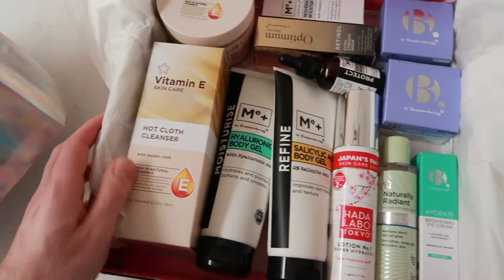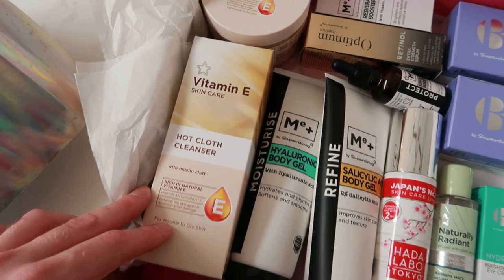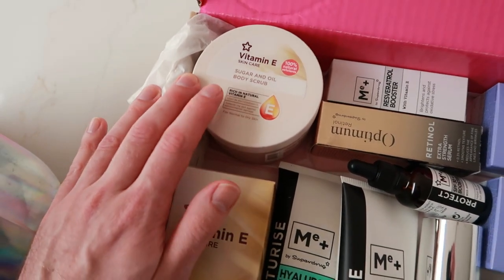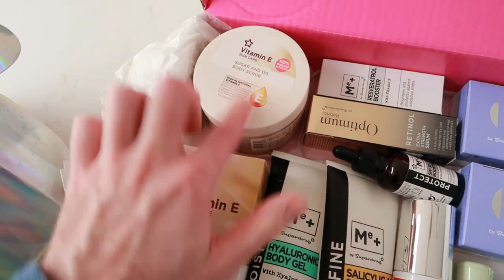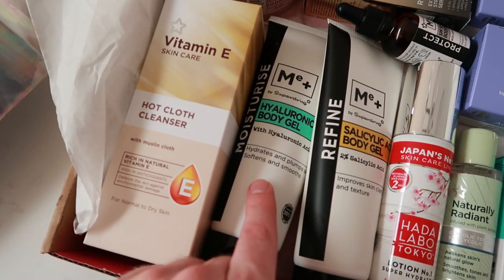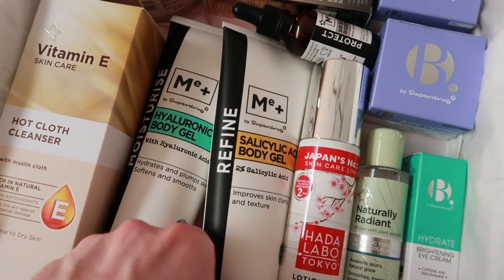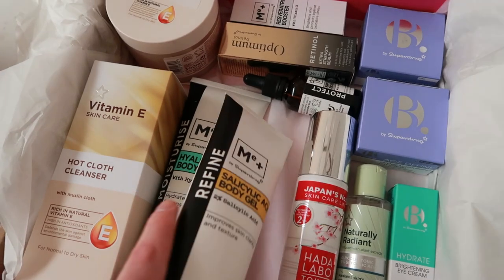Oh my God, so exciting. So here we've got the Vitamin E Hot Cloth Cleanser, which is an absolute staple. So good. Then we've also got the Vitamin E Sugar and Oil Body Scrub. Oh yes, I'll have a little bit of that tonight, thank you. And we've got the Hyaluronic Acid Body Gel, which, oh, amazing. And then the Salicylic Acid Body Gel as well, which is 2% salicylic acid. Oh, that's crazy. Oh wow, definitely gonna give that a try tonight as well.